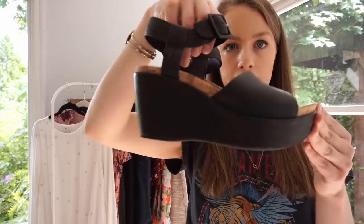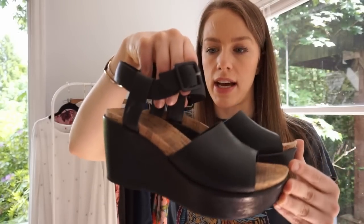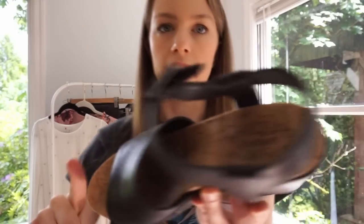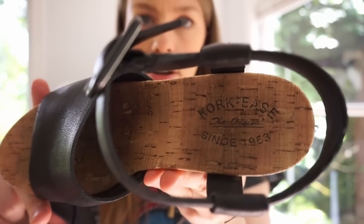Okay. And then the last pair I found, and the last thing I found at this Goodwill, was another brand of shoes that I really like selling, and that is Corkies. I think I've talked about this on the channel before. I actually have a 10 shoes bolo list video that I'll link up on the screen, and I can do another one of those if you think that would be helpful. Just let me know in the comments down below.